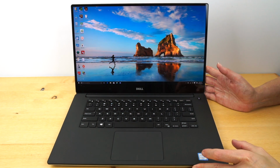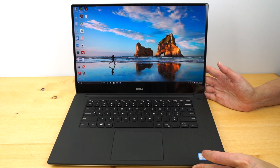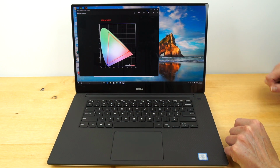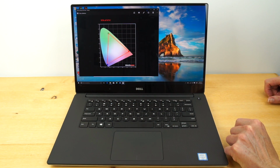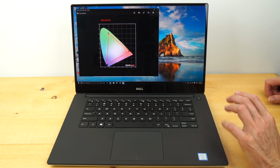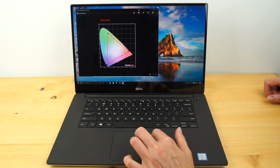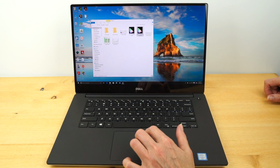So now that that negative is out of the way, it is an amazing panel. This has 100% not just sRGB, but Adobe RGB. In fact, NTSC coverage is very high. Now, we don't usually bother showing graphs of NTSC because laptops don't come close to covering NTSC, which is what your TVs use. Your TVs actually have a very wide color gamut. That's 95% of NTSC. It's really stupendous stuff here. So lots of color saturation.